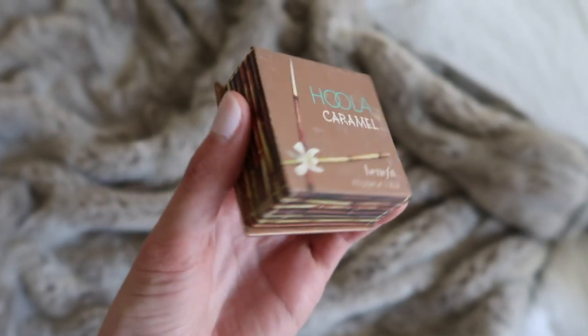Next up, I'm gonna do some bronzer. So I'm using my Hoola Caramel. This one's a little bit darker than the normal Hoola, but I think it's kind of fun. A little bit goes a long way, so you don't really need to use a lot. I just kind of start at the center and then fade it out. I'm not really big on contour, so this is as good as it kind of gets.